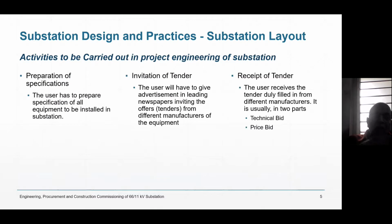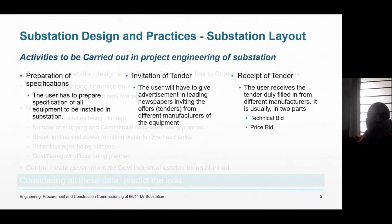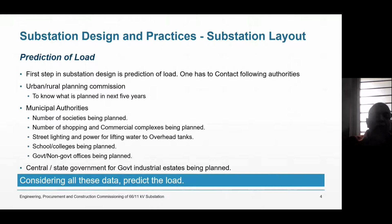And yet more important is the central and state government for government industrial estates, because there are many 450 volt industries taking power up to even 50 kW. So in such a case, you should know, because that is a big component, right? So considering all this, you predict the data.